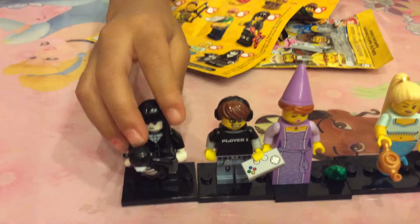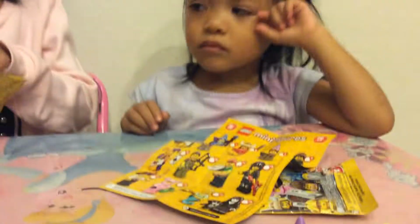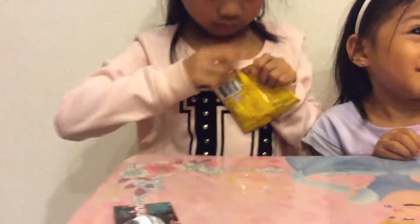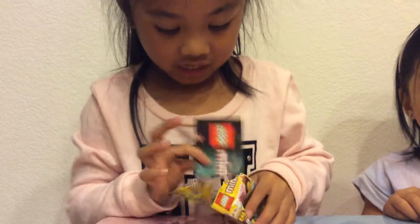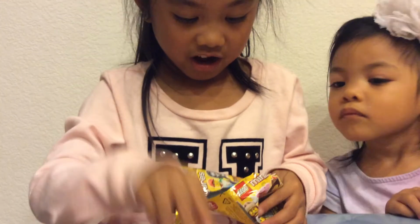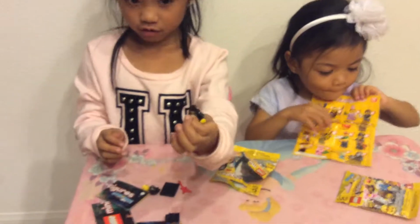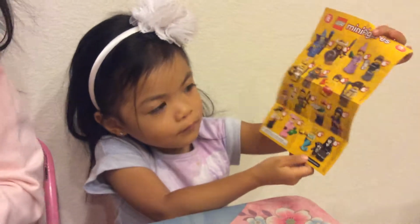Let's go open our fourth, and then our third, my mystery mini, my dad's. Let's see who this guy is. I think it's a guy. Oh, we got a double. Well, let's just put them together. I don't like this guy too much.